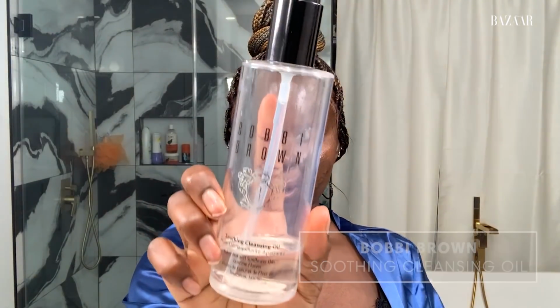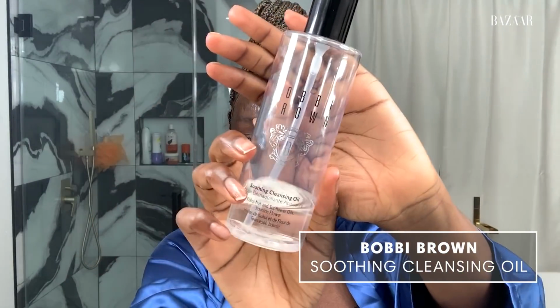So woo. The next product I use to kind of get my makeup off is the BOBBI BROWN soothing cleansing oil. I pretty much use this, as you guys can see, I do use it a lot. I use this because I feel like it just helps my skin feel a little bit softer.